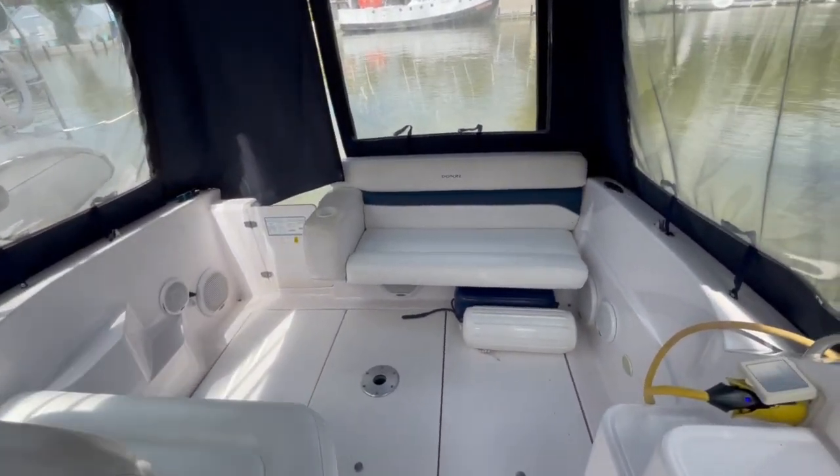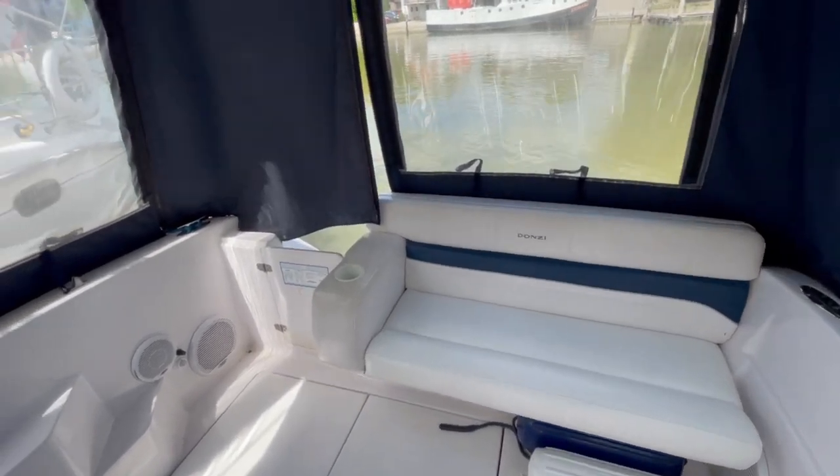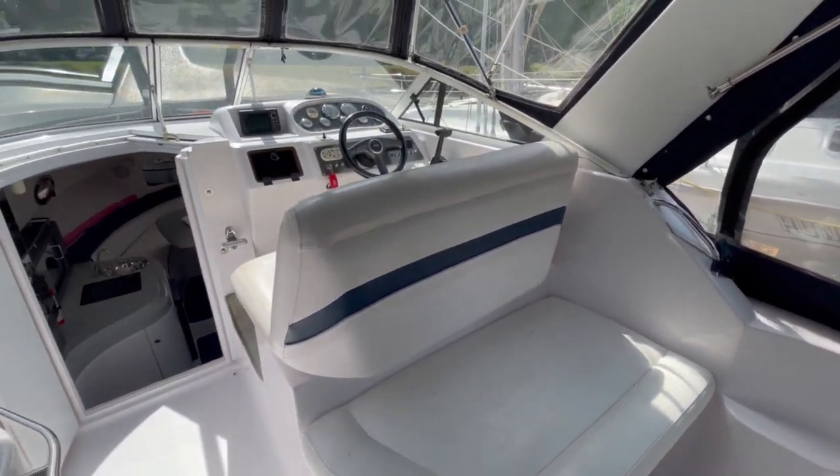So this is a Donzi Z275 maxi-trailerable, offered for sale with United City Yachts. More details can be found on our website, unitedcityyachts.com.